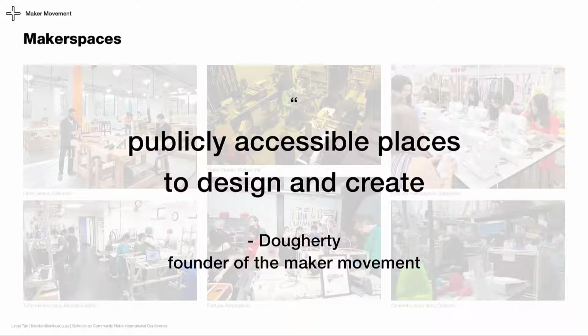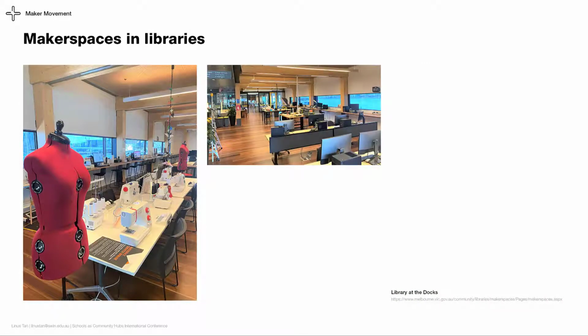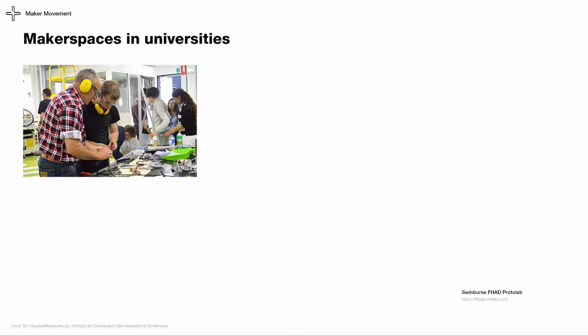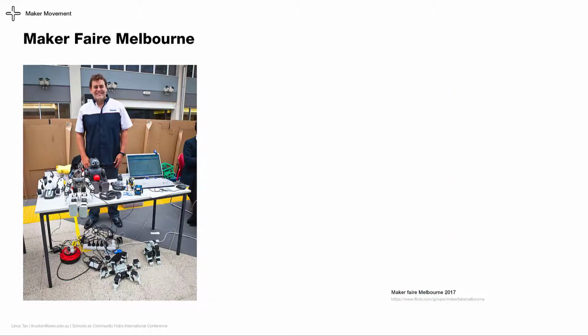While makerspaces first emerged from within the community, civic spaces like libraries are also providing makerspaces, so that locals can gather to design, make, and connect with other like-minded makers. Makerspaces also facilitate informal and peer-to-peer learning and are unsurprisingly emerging rapidly in many universities. Finally, another key component of the maker movement is the sharing of their making passion.